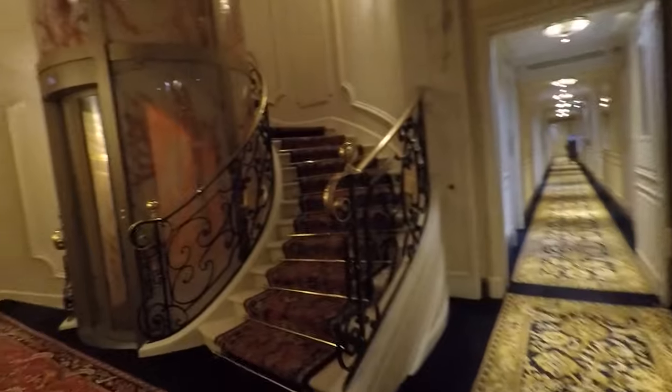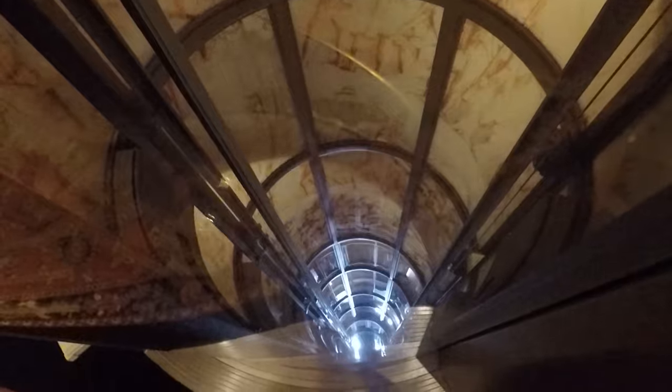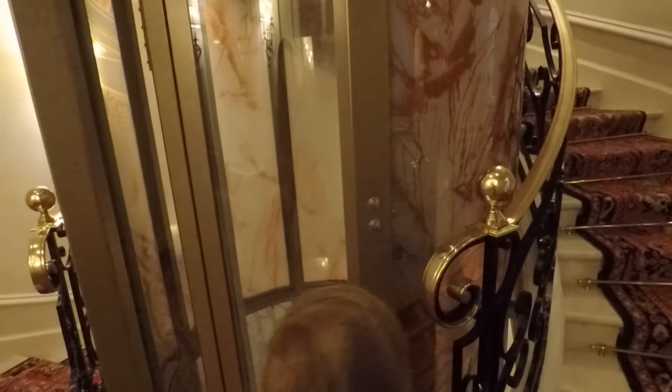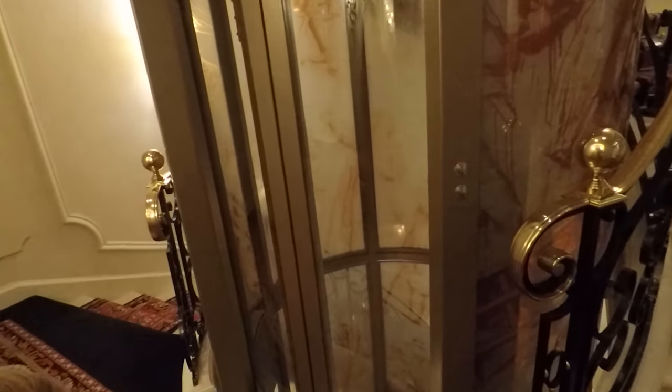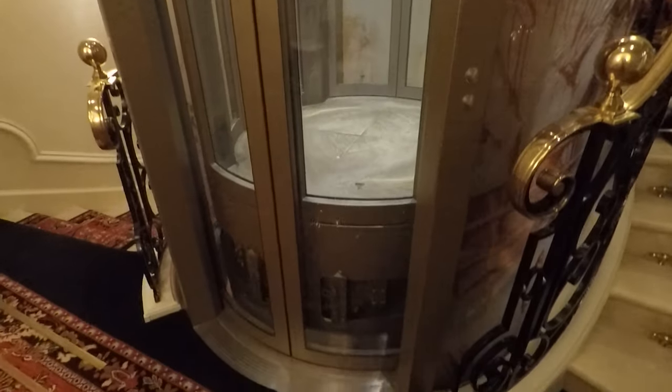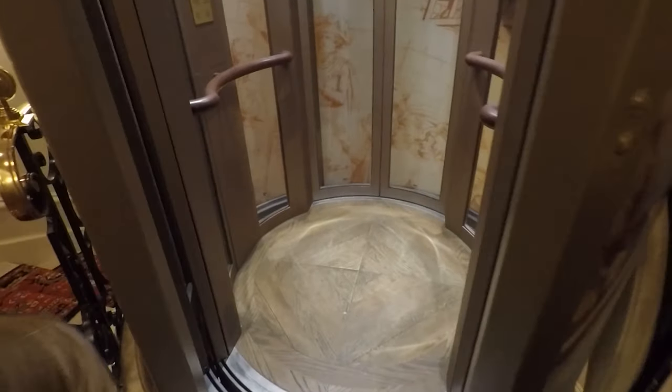Look at this. The one we remembered. Yep. Look at this. There we are. This one. I don't know if it's coming. We'll see. Yeah, it is. Round elevator. It's a round one. Yes, and very old.